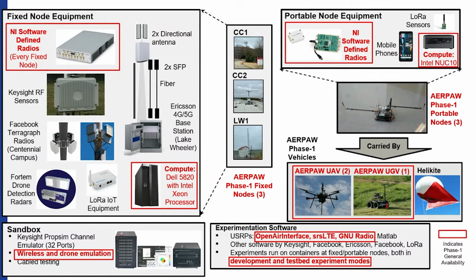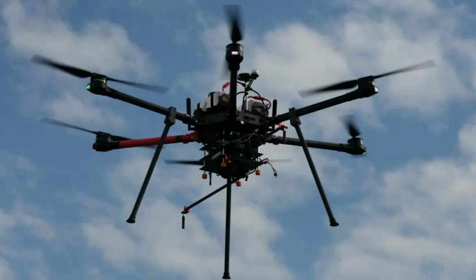We have portable nodes that you can attach to UAVs and UGVs, and even a helikite that we are in the process of purchasing. And we have a sandbox where you can do experiments in the cloud before you go in the field with vehicles and radio. And we have different software that we are supporting in that sandbox.